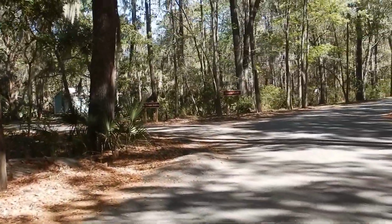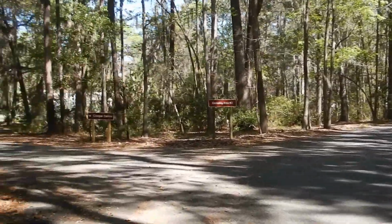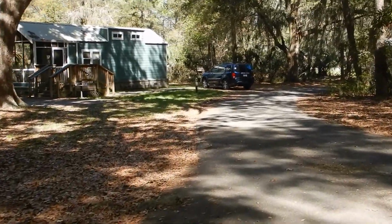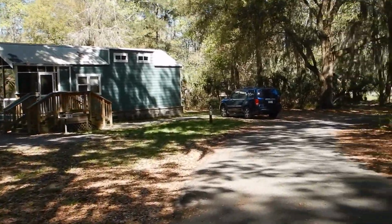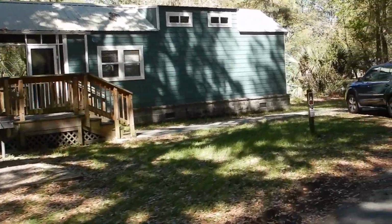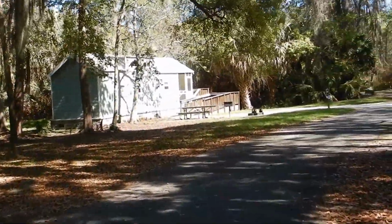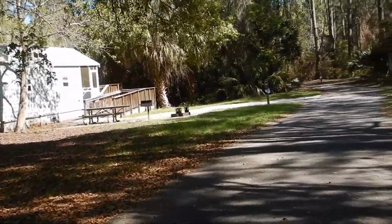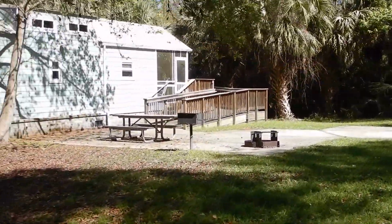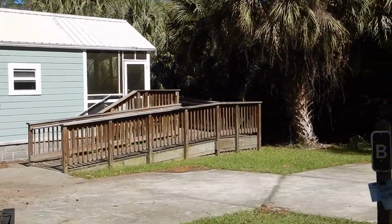Over here, as soon as you come into Area 1 and Area 2, there are some cabins. Looks to be 3 back here. They look pretty nice. Look like they've been upgraded, and they have lots of space in front and back to maybe play a game or two, and a fire pit. So you wouldn't have a bad time staying in something like that too, besides the campground and the yurt.